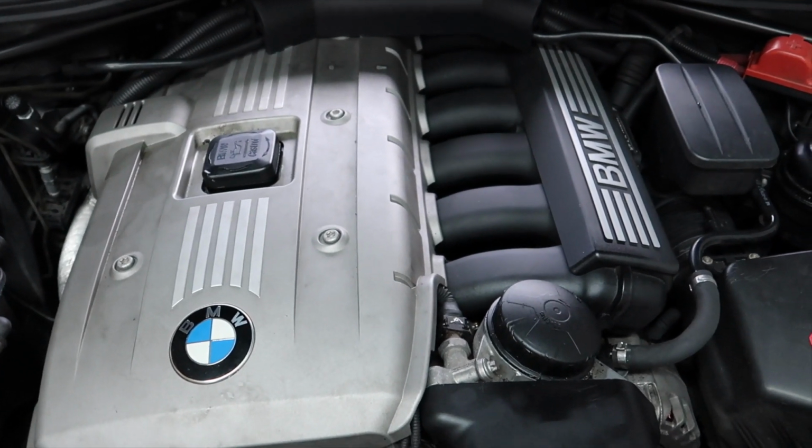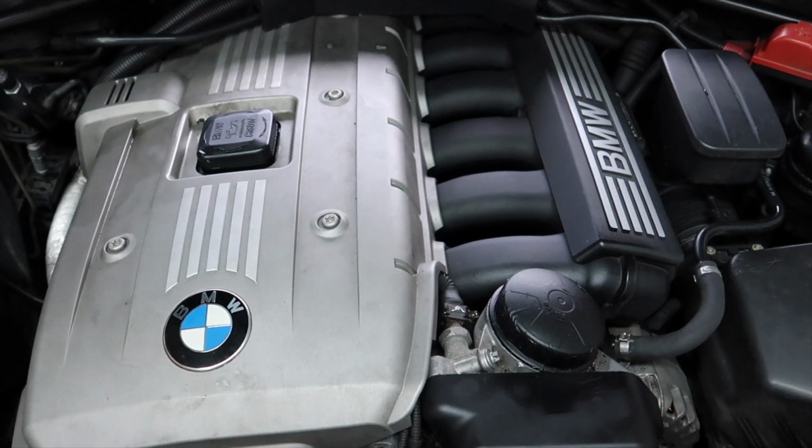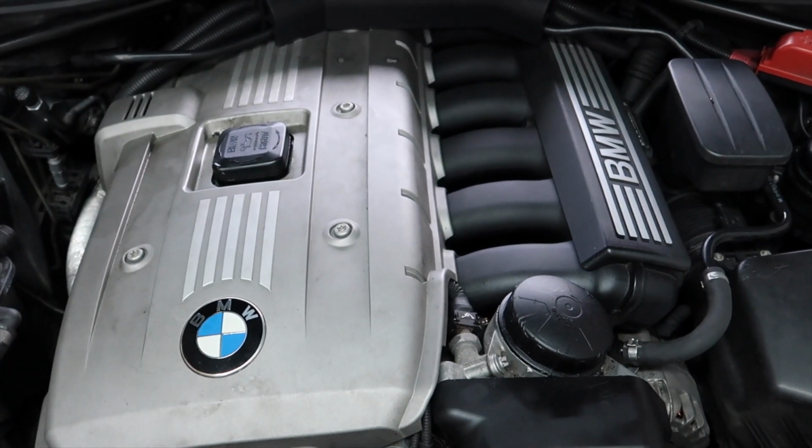And it also applies for the N53 as well. If you have got issues with your N53 engine, that will completely transform your N53 engine, especially if you've got the rough idle, because a lot of you are going to watch this who've got an N53, and most of this actually does apply to you.